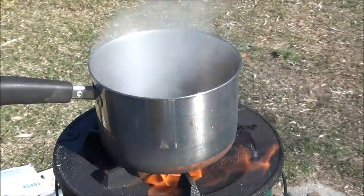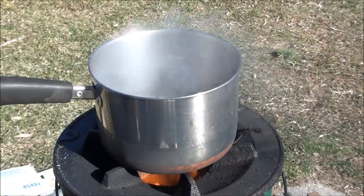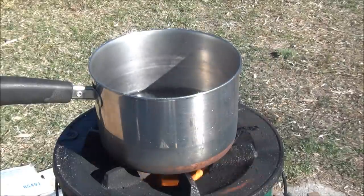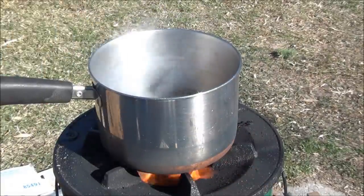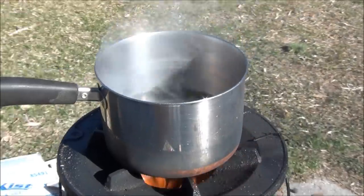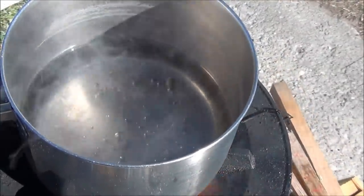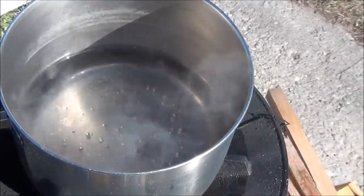I can hear the water trying to go through a state change to a boil. So we are really close. In fact, I've already got boiling going on in the form of small bubbles. Go ahead and see if I can show you that. So we are boiling already.